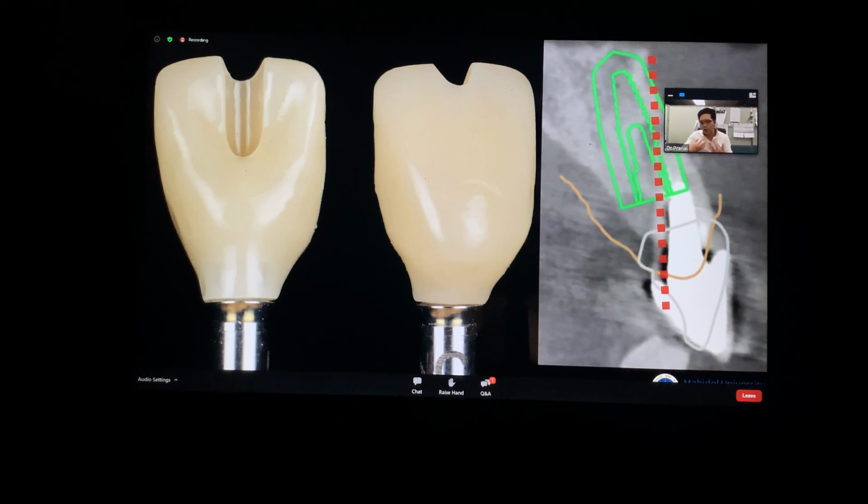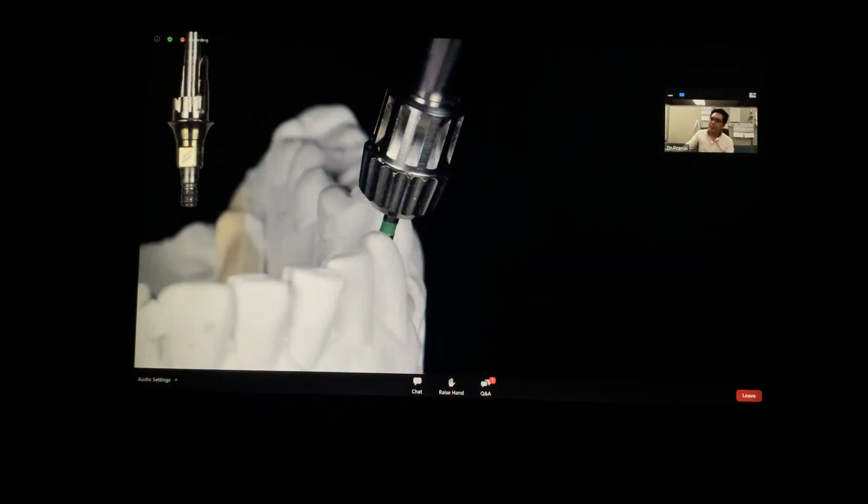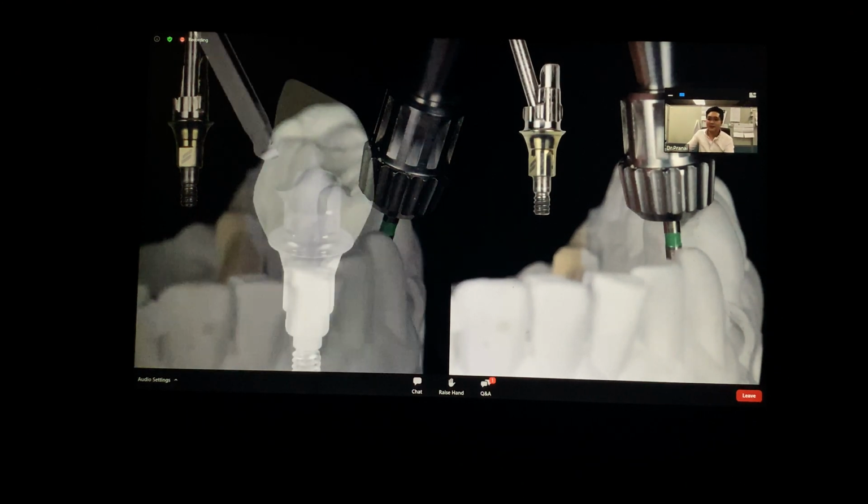But all of you know that screw retained has much more advantage. There's no cementing involved. You can do retrievability. So with this case, we decided to go for a variable-base angulated solution. Some of you don't know that normally with a screw, it only goes straight. But with the AS, you can angle your screw and access it from your palatal. So you don't have to compromise the aesthetics.